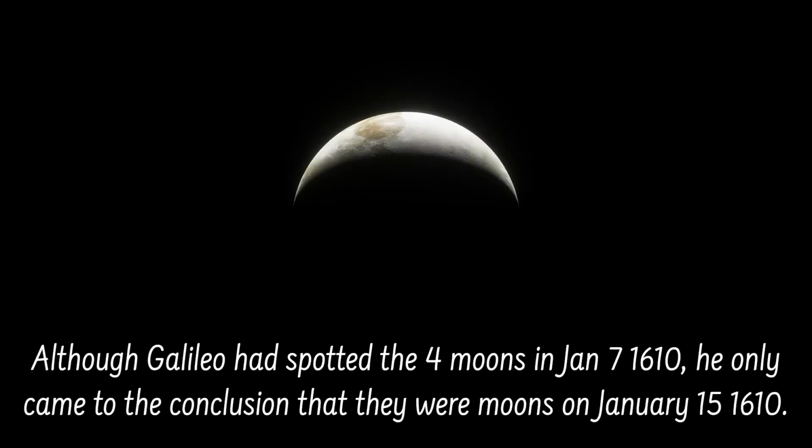Although Galileo had spotted the 4 moons on January 7, 1610, he only came to the conclusion that they were moons on January 15, 1610.